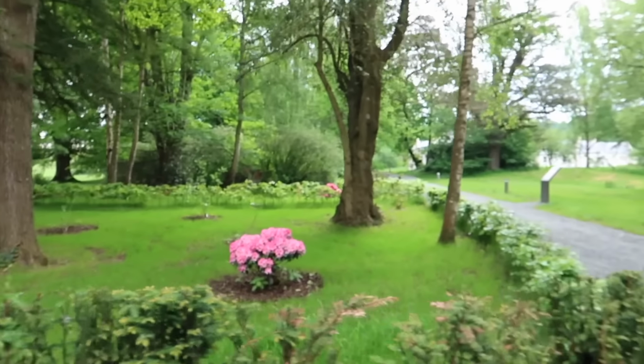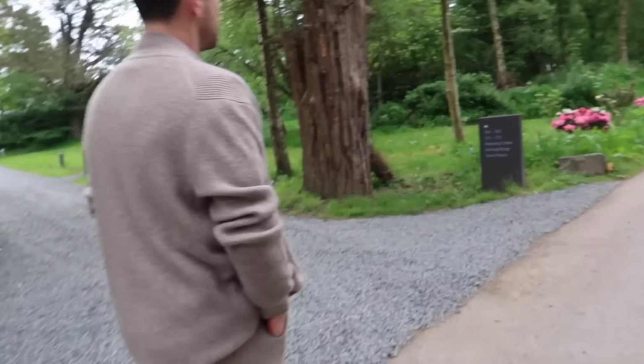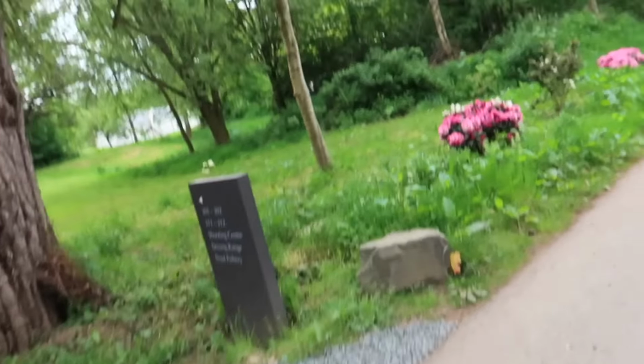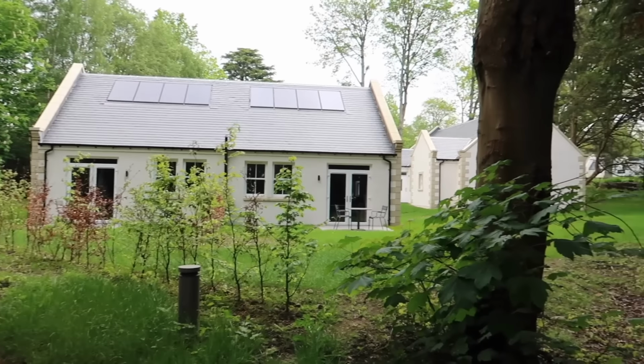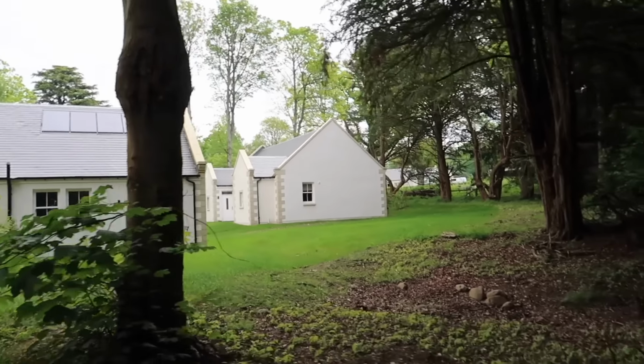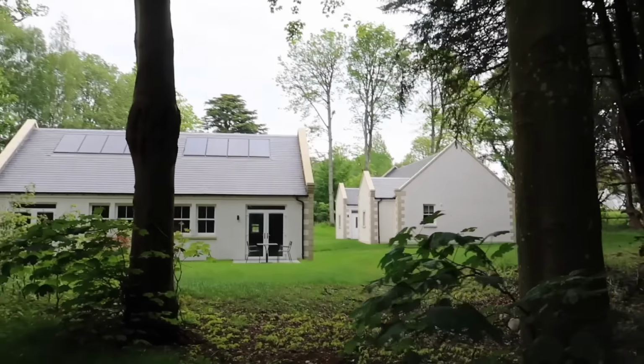Rhododendrons are out, looking very beautiful. So we're trying to find the walled garden which has a cottage situated within it. Wish us luck. More new cottages as well, which have already started being used, with guests enjoying them last summer as well.